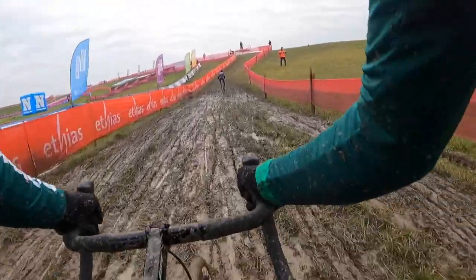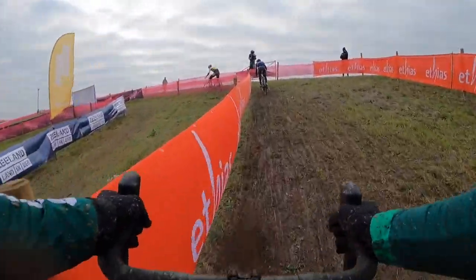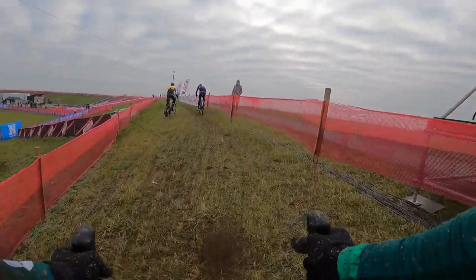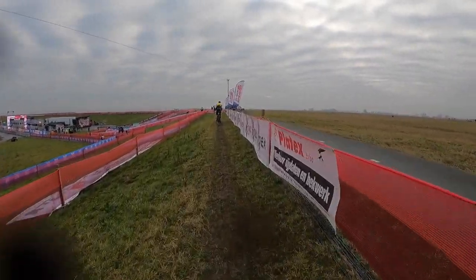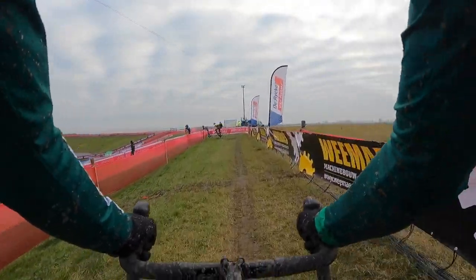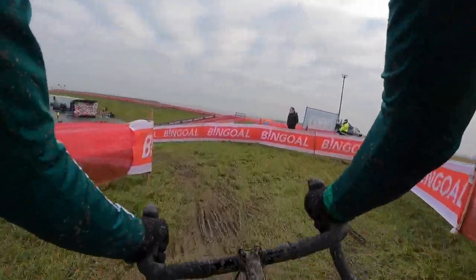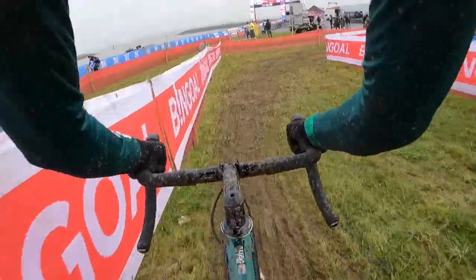But you want to use your momentum to the best of your ability, find a good rut, and try to pedal up this section, because through the women's race and into the men's race, this hill got really torn up, and it was a 50-50 shot whether you were able to fully ride that hill. But if you're able to ride it and maintain your momentum and traction, that was an easy 2 or 3 seconds you saved. So we have a couple steep climbs coming up, dropping down off the polder, 180 turn.